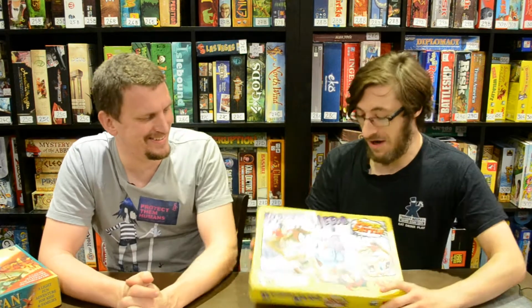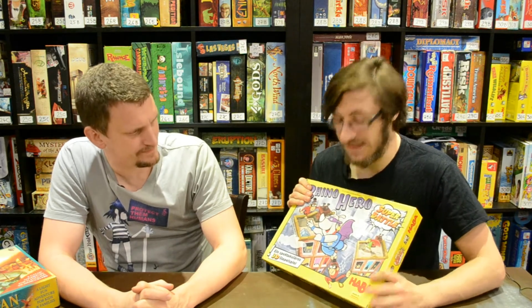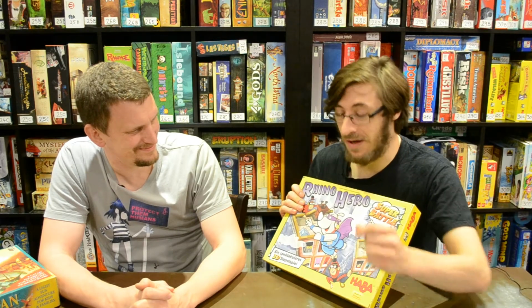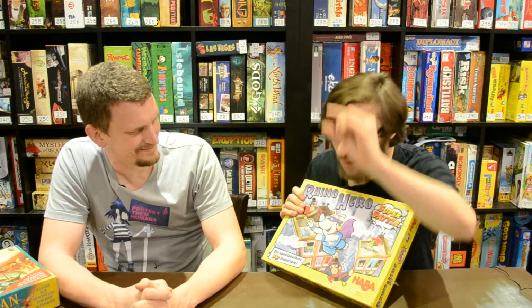Well, I grabbed Rhino Hero Super Battle. This is a favourite of ours at the cafe at the moment. Our copies have started to get a little bit ragged because we use it every single day. In this game, we're tower building. It's like the craziest Jenga game you've ever seen. It's a card game in which you're building a card tower, and your little hero is climbing the tower. You don't want him to fall off, you don't want to knock the tower over, so you end up building this big grandiose sculpture out of cards that just looks fantastic. And it's very nerve-wracking, actually.